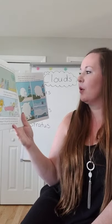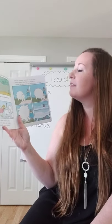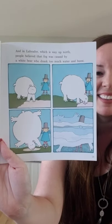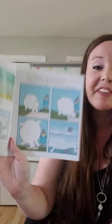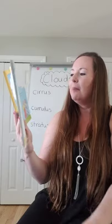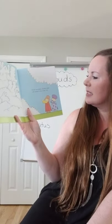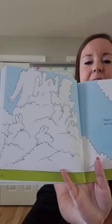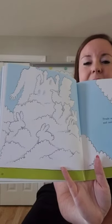In Labrador, which is way up north, people believed that fog was caused, ready, by a white bear who drank too much water and burst. Now that can't be real, right? But it's what they imagined. So funny. People saw giants and animals and ships and castles in the clouds too. It's fun to lay back and imagine what you can see in the clouds.